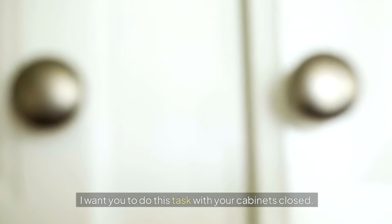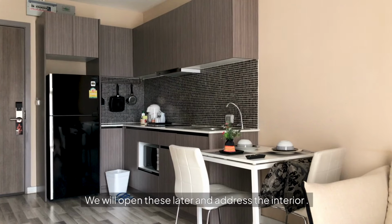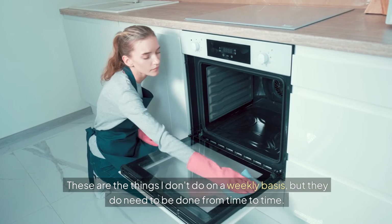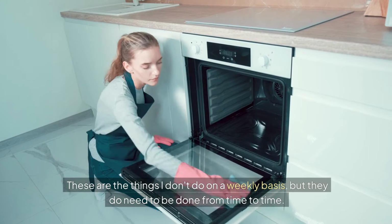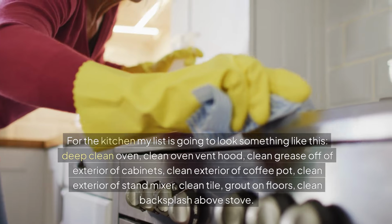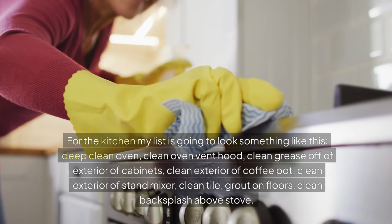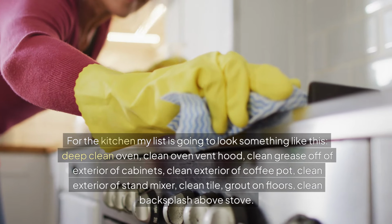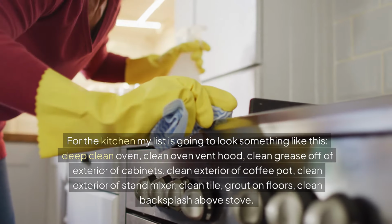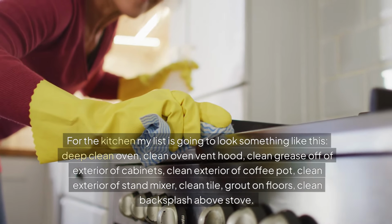I want you to do this task with your cabinets closed. We will open these later and address the interior. These are the things I don't do on a weekly basis, but I know they do need to be done from time to time. For the kitchen, my list is going to look something like this. Deep clean the oven, clean the oven vent hood, clean grease off of the exterior of cabinets, clean exterior of coffee pot, clean exterior of stand mixer, clean tile, clean grout on floors, clean backsplash above stove.